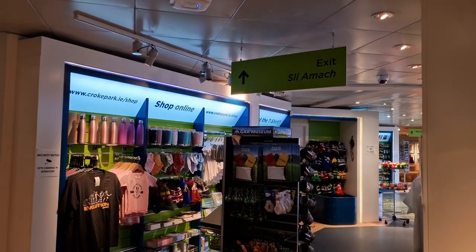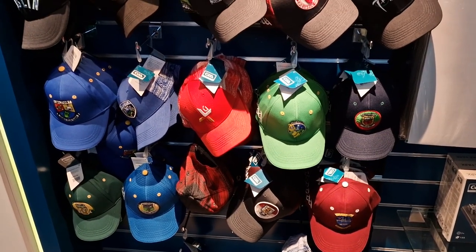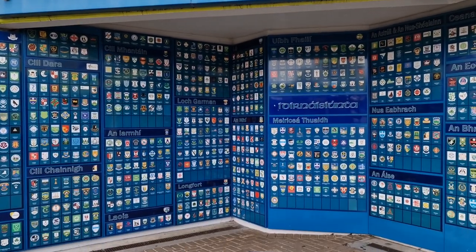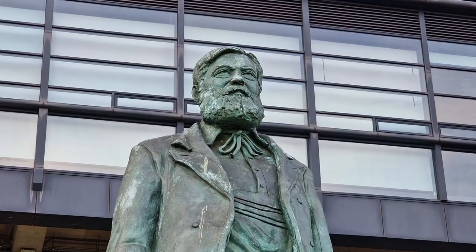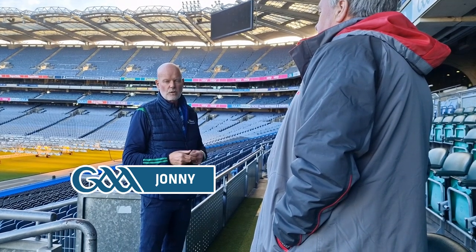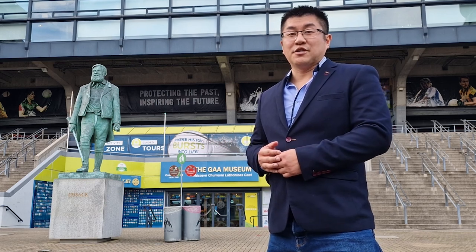But before you go, there's a gift shop. There's not much to buy here in the gift shop. It's only really small, but it's definitely worth buying a souvenir as a memento of your visit. Overall, if you are in the Dublin area, or if you are a fan of the Irish sports, this definitely comes recommended. Special thanks to our tour guide, Johnny. He did a fantastic tour today. It's definitely worth visiting once in your life, especially if you're a fan of the Irish sports or if you're here in the Dublin area.